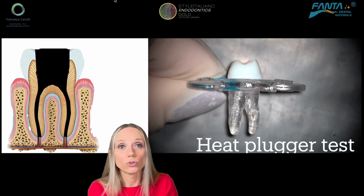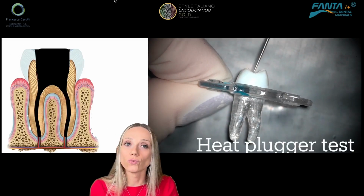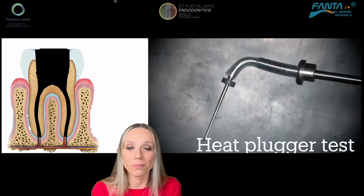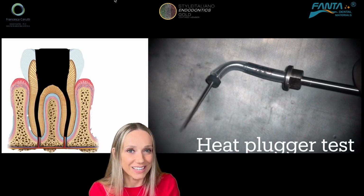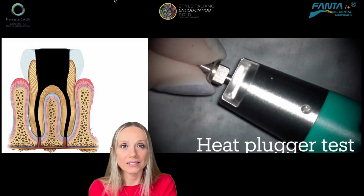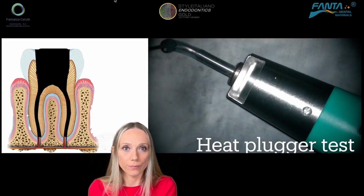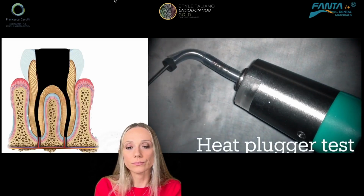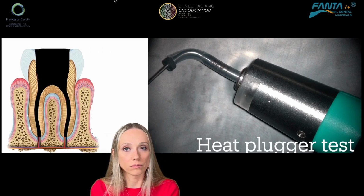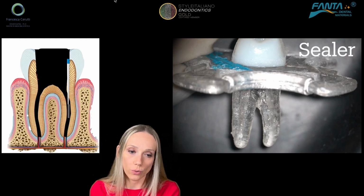And then what do I have to do? I have to deliver a heat plugger to 4 millimeters from my working length. So I have to test which heat plugger, because I have different sizes. I take the heat plugger, check it, and see if it fits into the root canal. Then, when I have found it, I mount it on the heater, and I'm ready to go.